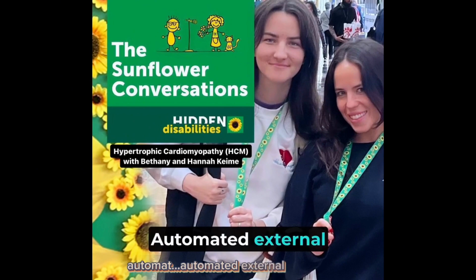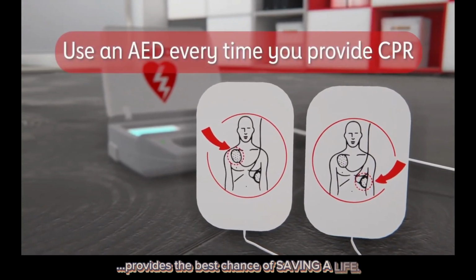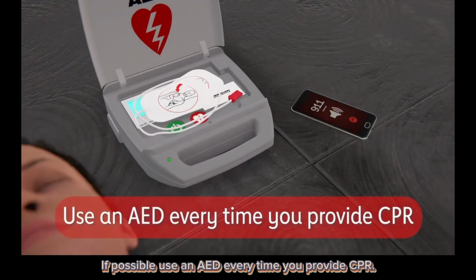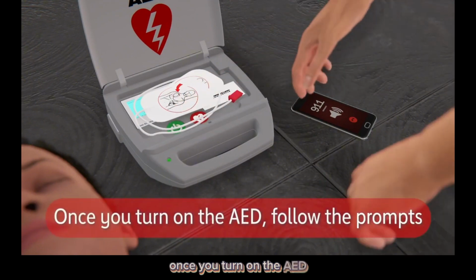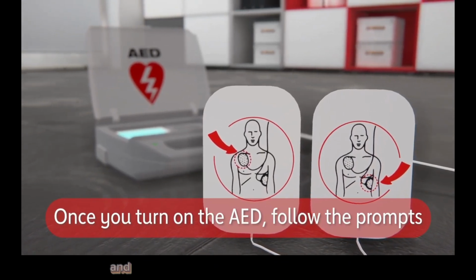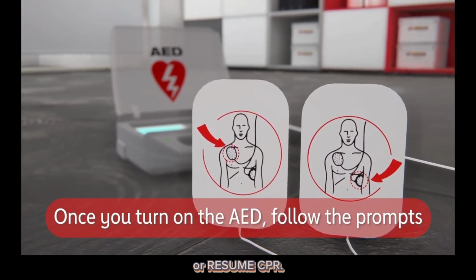CPR combined with using an AED, automated external defibrillator, provides the best chance of saving a life. If possible, use an AED every time you provide CPR. AEDs are safe, accurate, and easy to use. Once you turn on the AED, follow the prompts. The AED will check to see if the person needs a shock and will prompt you to deliver a shock if needed or resume CPR.